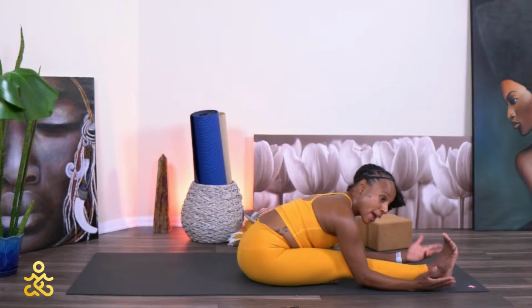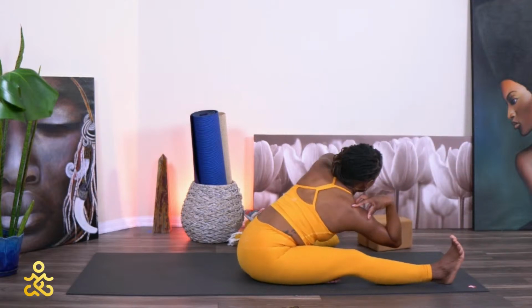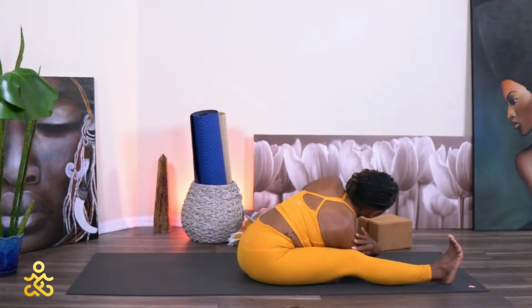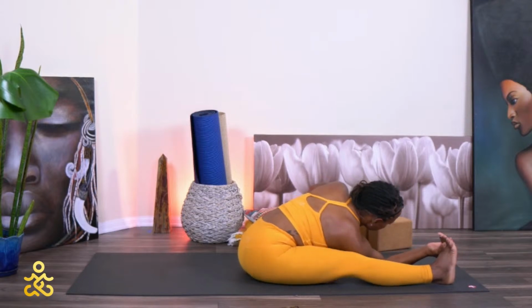All right, so we're gonna add on. So you can either stay here or if you're moving on, you're gonna rotate your torso to the left. So you get a different view on this side. So your left shoulder comes toward the inner right leg. And your right hand catches the big toe edge of your right foot. Now, if this is not available, it's all good. Go back to where we just were.